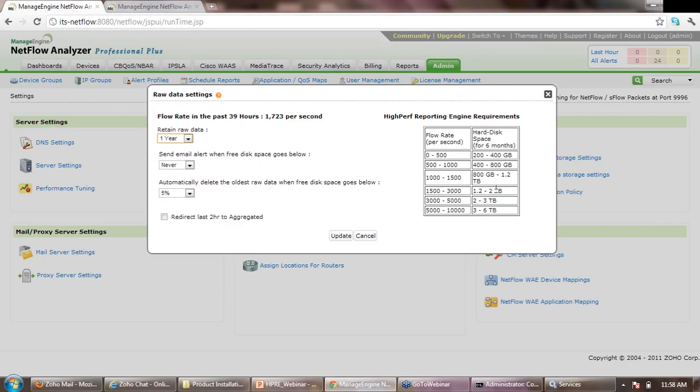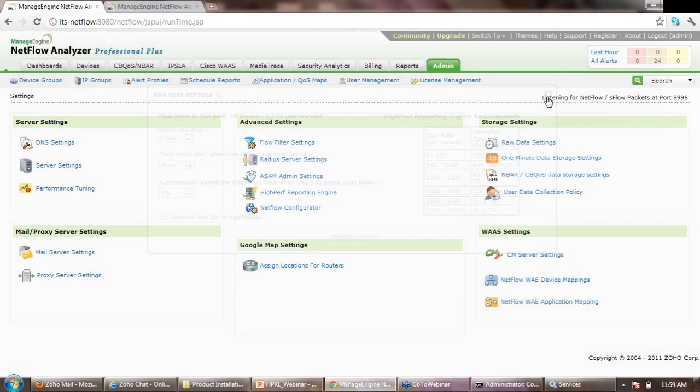Yeah, the connection is success. You can see the HighPerf reporting engine is online. Now the data is going to be stored on the HighPerf reporting engine, the raw data. Earlier, I have shown you that raw data option was up to only 1 month. Now you can see it will be more than 1 year.